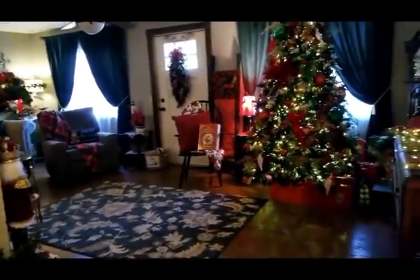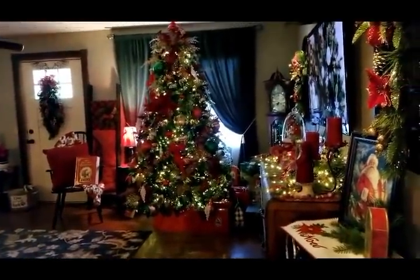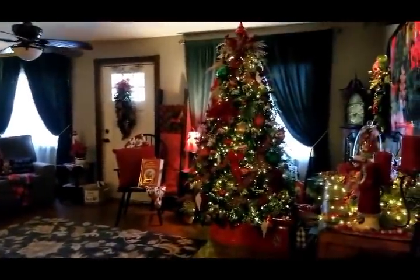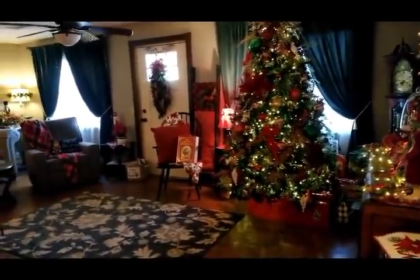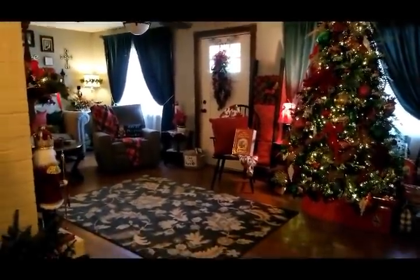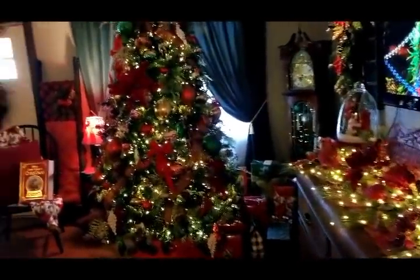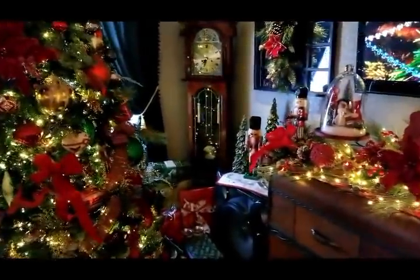So this is looking in to the living room. You guys, this is my favorite spot. It truly is. It turned out so pretty in here. I bought new curtains. They're green velvet, and I wanted this area to have that Victorian feel to it. I wanted it to feel like you were in the 1900s, you know, and I think it just came out beautiful. But this is where I've done all the nutcrackers.